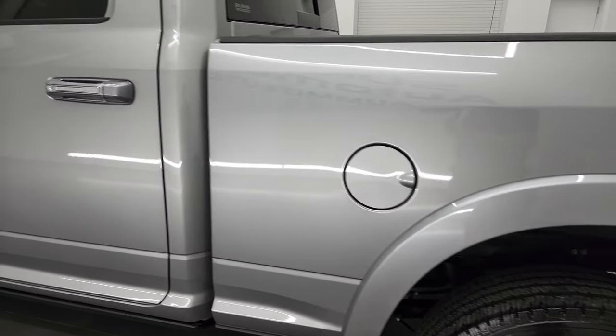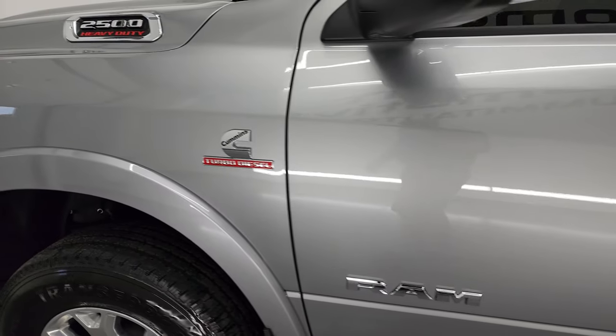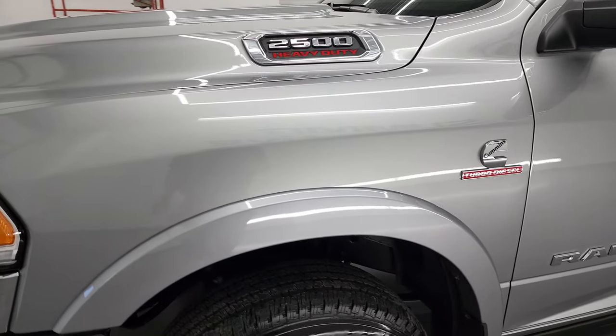As you go down this side of the truck, you can see the box and the cab and the doors all look really good on this vehicle, as this vehicle is pretty much perfect all the way around, but want to make sure you know that.